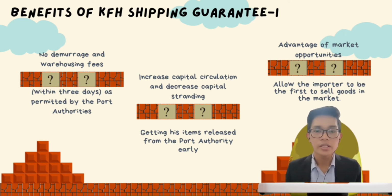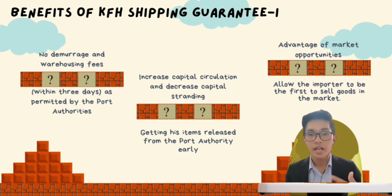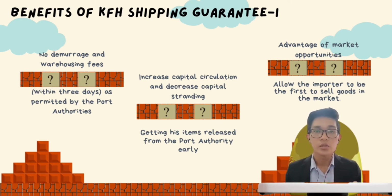So by giving the shipping guarantee, you help them to get the goods early, because you don't need to wait for the original bill of lading, just request to the Kuwait Finance House and you will get the shipping guarantee. So once you get your goods, your products early, you get the advantage to recycle back your capital budget, meaning that you can increase your capital circulation and decrease the capital spending, so you can grow your business, expand, and gain more profit. The reason behind it is that you get the item released from the Port Authority early, then you gain the advantage of selling it early. So this kind of benefit is related to each other.